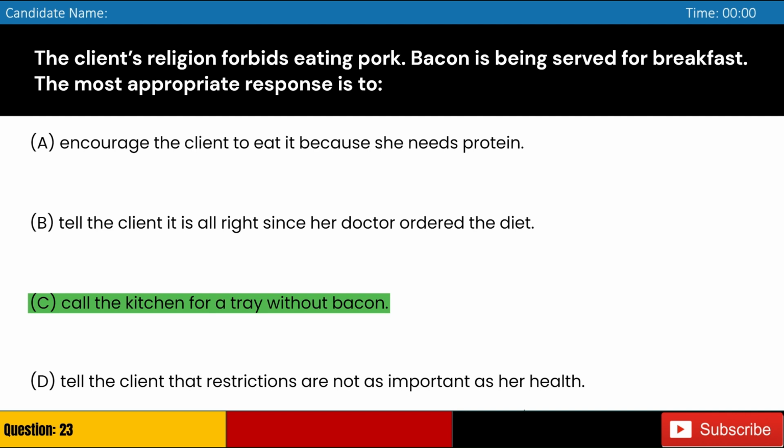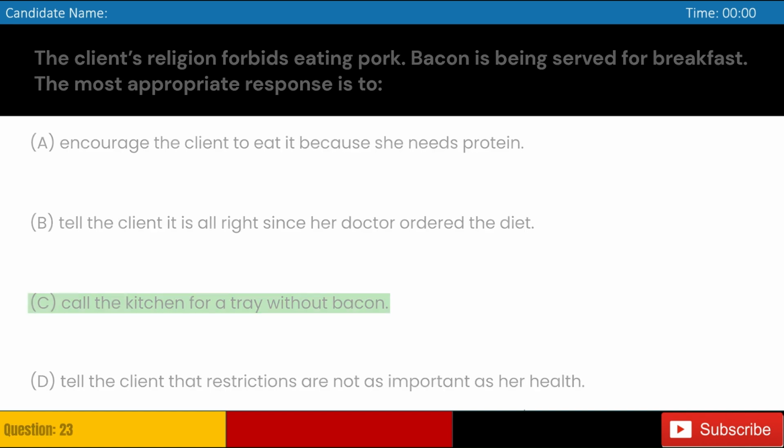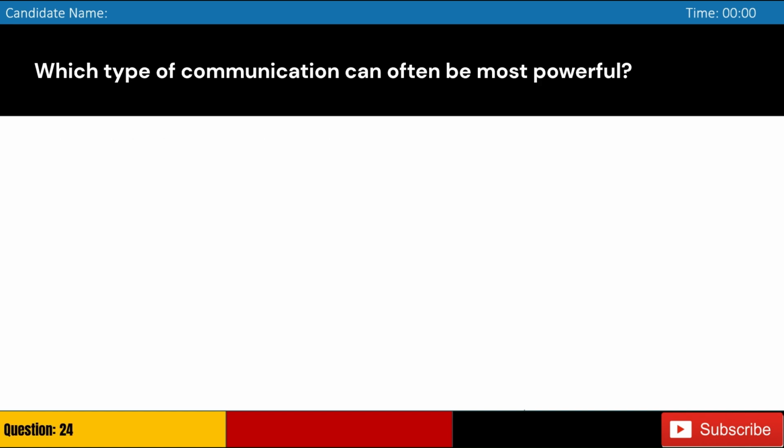Answer C. Accommodating dietary restrictions respects the client's beliefs and preferences. Which type of communication can often be most powerful? A. Written. B. Verbal. C. Silent. D. Tactile. Answer C. Silence can be a powerful form of communication, allowing for reflection and conveying empathy or understanding.